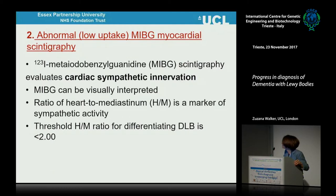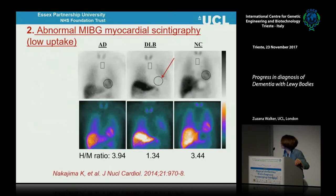symptoms. So the next one is abnormal cardiac scintigraphy. And the reason is that patients with dementia with Lewy bodies have cardiac sympathetic denervation, and we can visualize this. Again, we can rate these scans visually, although we can also do a quantitative analysis. And what we look at is the uptake in the mediastinum and the heart. So we look at the ratio between the heart and the mediastinum.